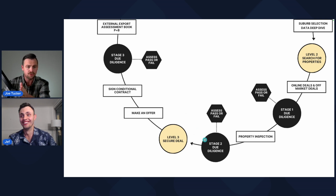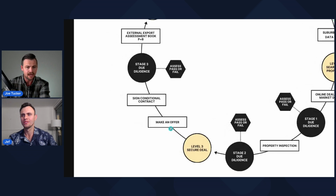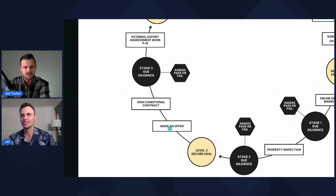We'll then talk through each state so you understand the rules and regulations for those states. So you could pull out of a deal if you wanted to. Stage 2 due diligence, did it pass that? And then that way you can assess a deal in 30, 40 seconds and move on if it's the incorrect one. Making offers. How do you actually get an offer that actually works? Signing a contract. You guys get access to all of this stuff in the course.